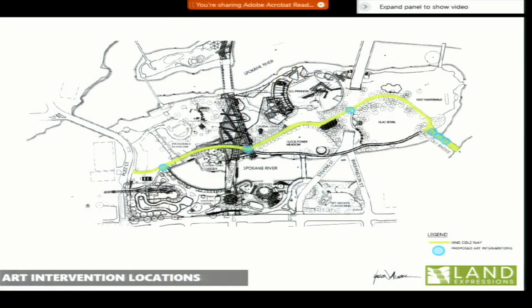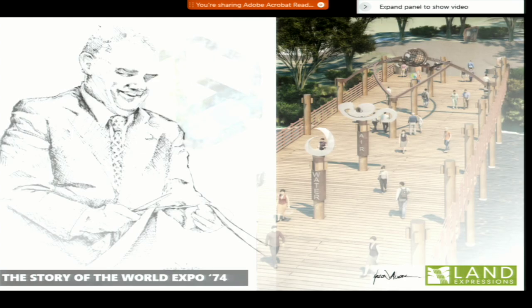So underneath the globe, I'm not responsible for flipping through the slides. It's just happening. It's fine, though.